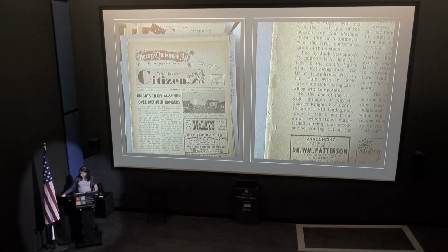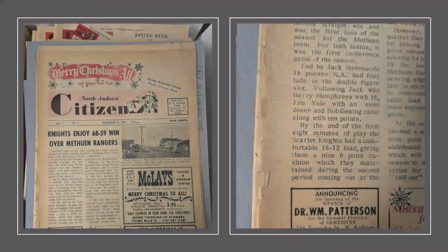So you can see on this the active degradation along the side. It's starting to get really flaky, and you know that type of paper, when you handle it, it just starts falling apart in your hands. That's what happens with newsprint, more recent newsprint, and some more recent books and stuff, and there's no way to prevent that.